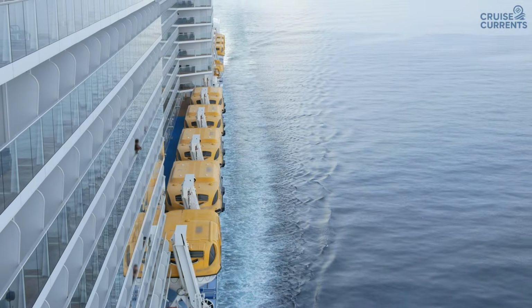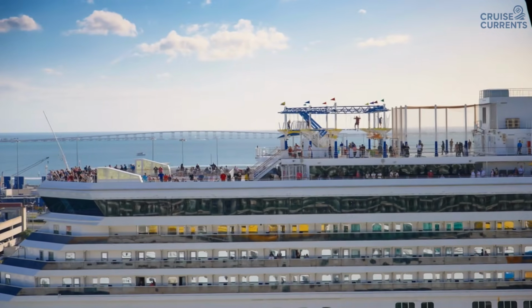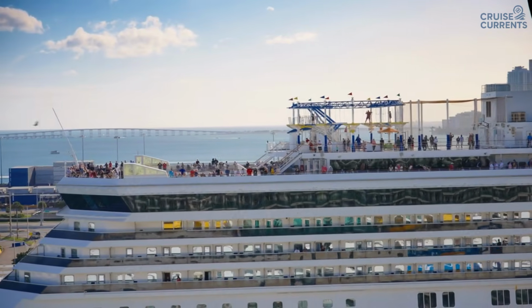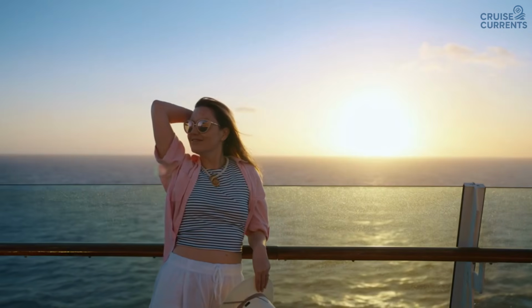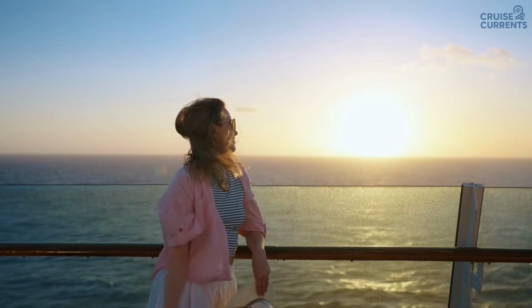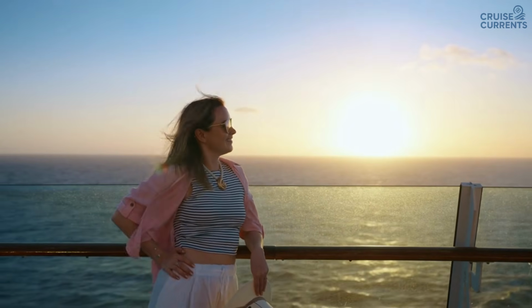Ships don't get scrapped because they're worn out. They get scrapped the moment they stop making more money than they cost to run, a calculation that will keep repeating as long as this industry keeps building bigger ships to replace the old ones. So next time you're standing on the deck of a ship that feels brand new, remember, somewhere down the line, there's a beach like this one waiting for it too.